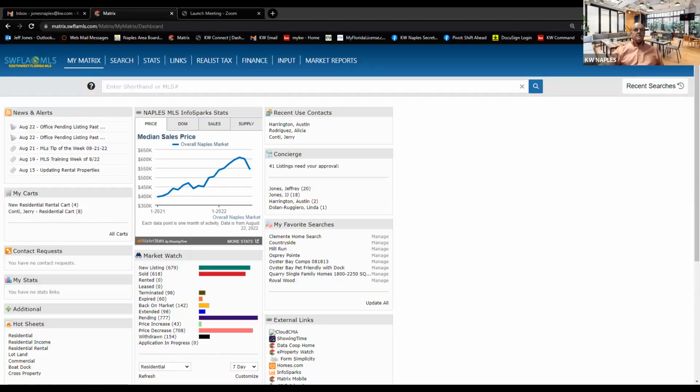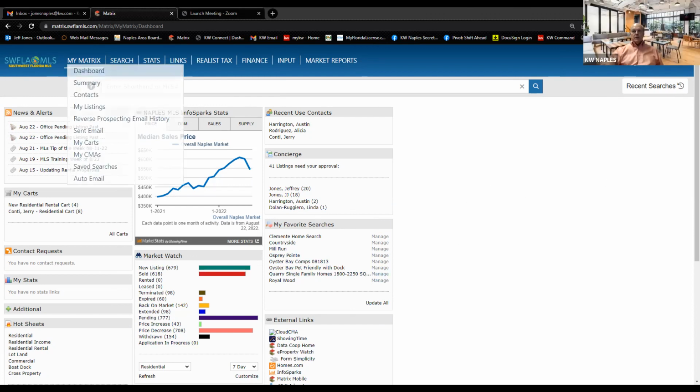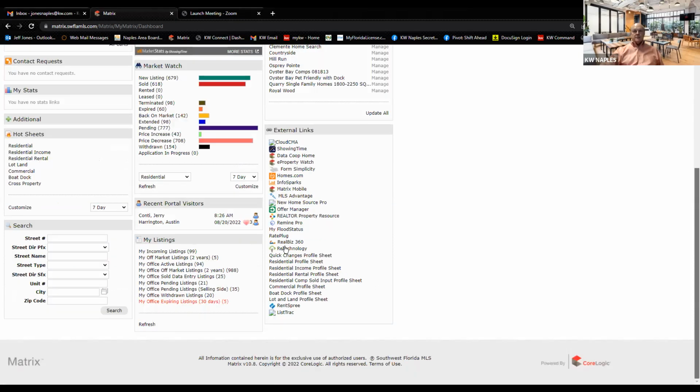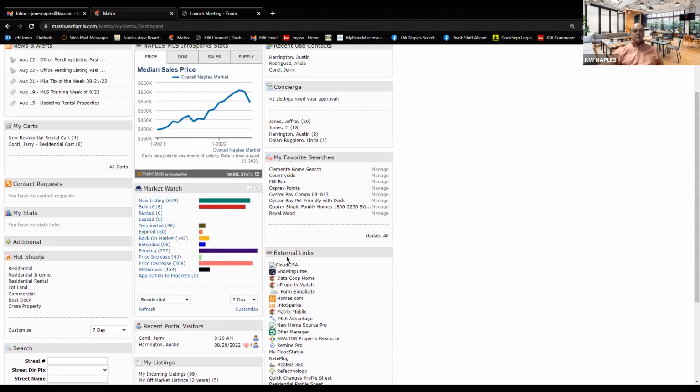Okay, everybody can see this. On your dashboard, you should always have a little Market Watch segment, and you can move these around, but you'll have a Market Watch segment. When you log in, this should look somewhat like your front page on MLS. You'll notice down the side here there's a number of links, and some of them are pretty useful, but always look at your Market Watch every day in the morning.